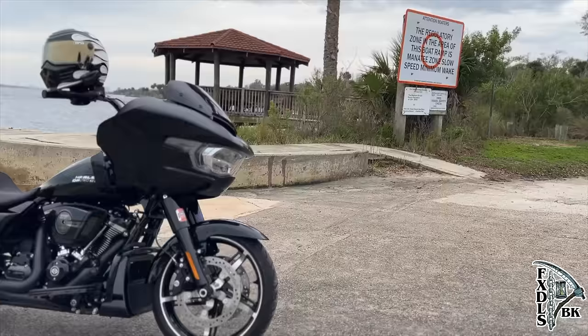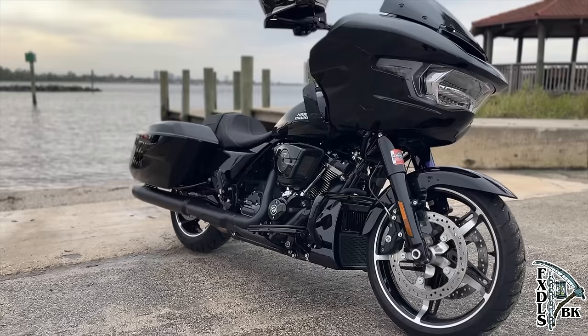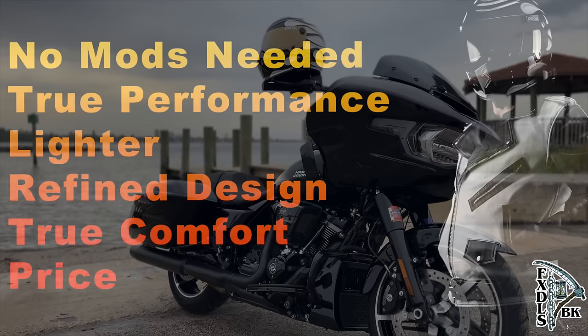The last Road Glide I rode was back in the Pacific Northwest. It was one of the early Milwaukee 8 models, and man, do I gotta tell you, the 2024 Road Glide might as well be defined as a completely different bike. The combination of the weight cut, the 117 Milwaukee 8 motor, as well as the upgraded suspension, this bike blew me away in terms of performance in comparison to the 2019 one that I rode previously.